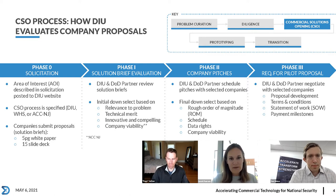phase one. Phase one is our solution brief evaluation phase. This is a joint effort between the DIU team and our end user team, we keep referring to as our DoD partners, and we evaluate each of the solution briefs based upon four key things. The first is the relevance to the problem that we've stated in the AOI. The second is the technical merit of the capabilities outlined in that brief. The third is how innovative or compelling the proposed capability or solution is. And then the fourth is viability of the company.